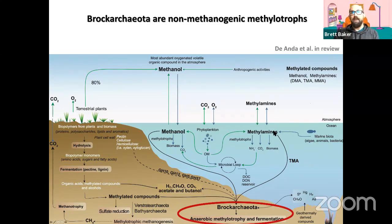So essentially, methylamines are very abundant in aquatic systems, so in marine systems, in hot springs. And people have shown, primarily Mandy Joye's lab, using geochemical techniques that these methylamines are used quite a bit, but a huge portion of that doesn't get converted to methane. So we think that Brachioarchaea plays a really important role in carbon cycling.